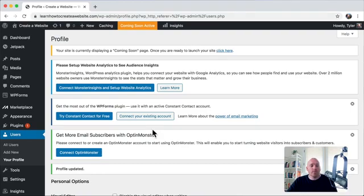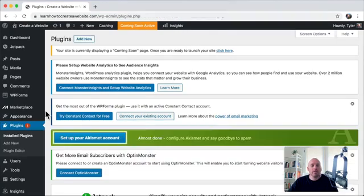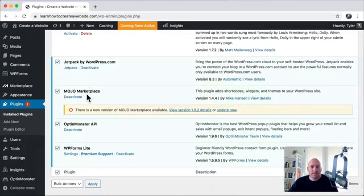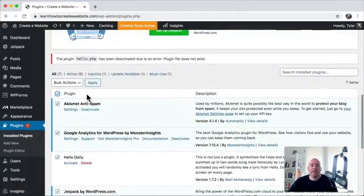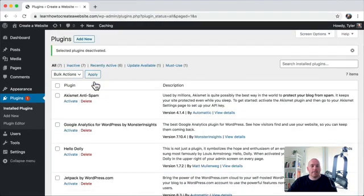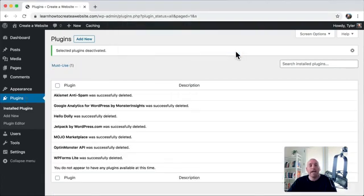Well, it's super simple. All we have to do is go to plugins, scroll down a little bit, click this box, which will select all of the plugins. And in order to delete the plugins, you need to deactivate them first. So we're going to click up here and click deactivate, then apply. We're going to wait for all of the plugins to deactivate. And then we're going to click this button again to select all of them and go up here and press delete, then apply. Then press OK. And this will delete all of the unnecessary plugins so that everyone is starting off clean.